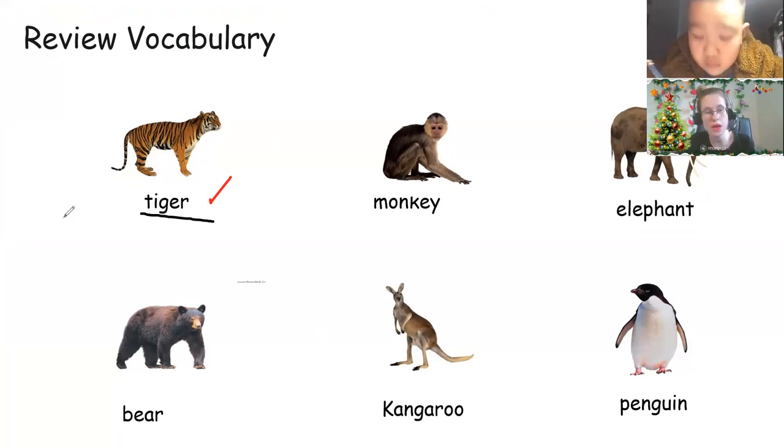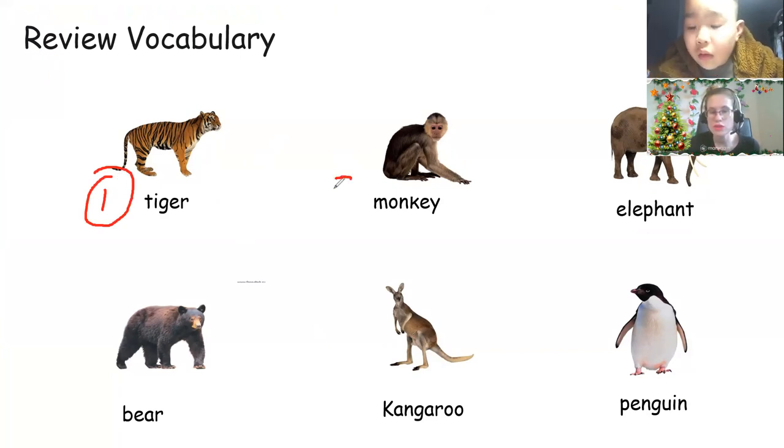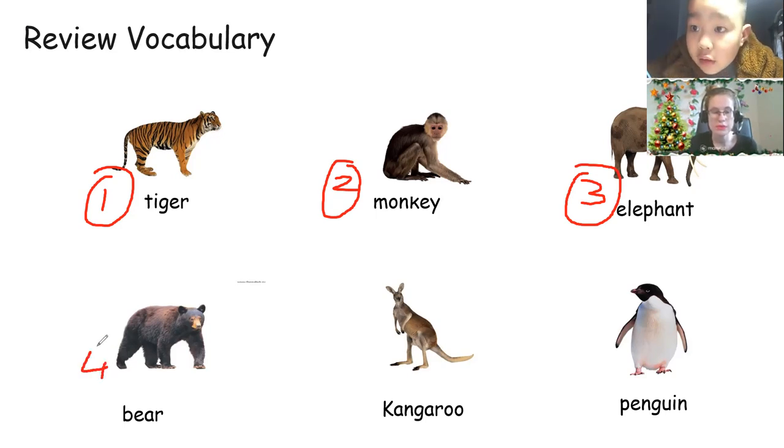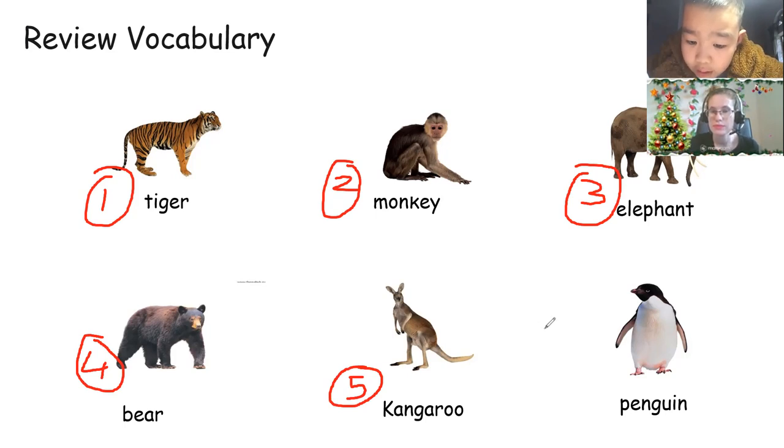Okay, so this was our first one. Number one. Number two was monkey. Monkey. Number three, elephant. Number four, bear. Number five, kangaroo. Good job. Number six, penguin. Number six, penguin. Good work.